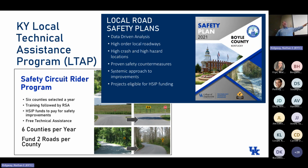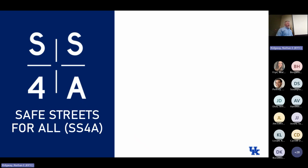As we started moving forward into the local road safety plans, at the same time, through the bipartisan infrastructure law, grant funding came out for the Safe Streets and Roads for All. If you know anything about that program, it's $1 billion of funding per year for 5 years, and it goes direct to local agencies.